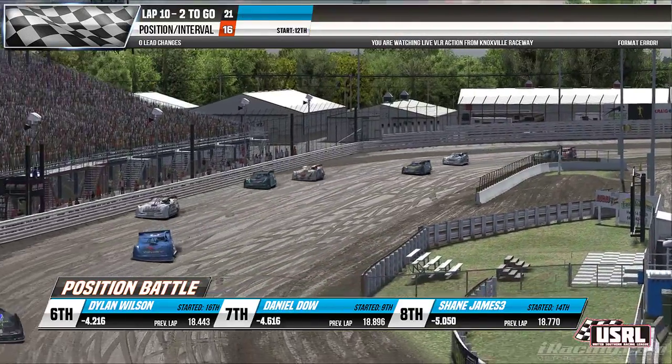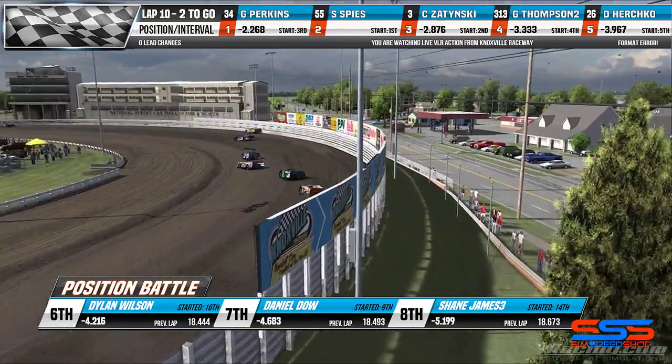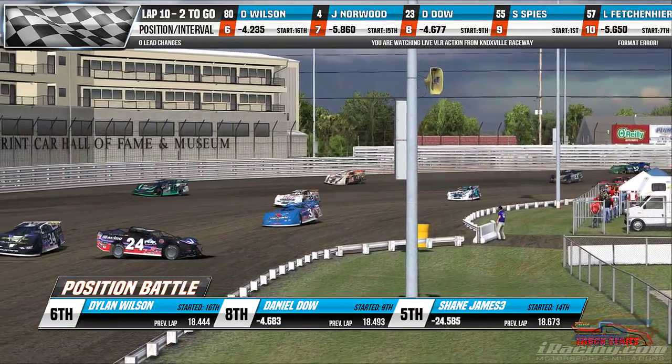Should be the checkered flag. Yeah, my ticker up there is saying 2 to go. I don't know why my ticker's saying 2, but yeah, the checkered flag's out. That's kind of crazy. We're going to blame Weaver on that one just because we can.